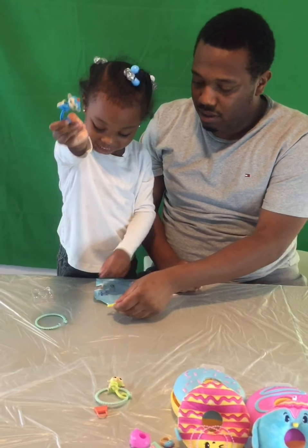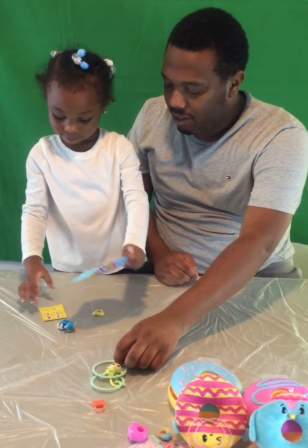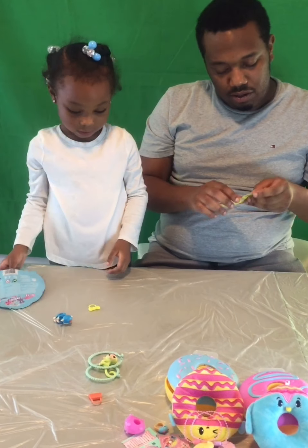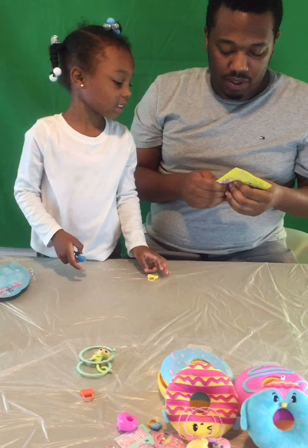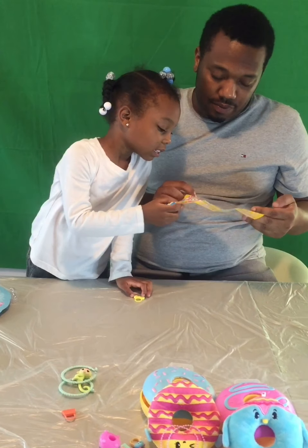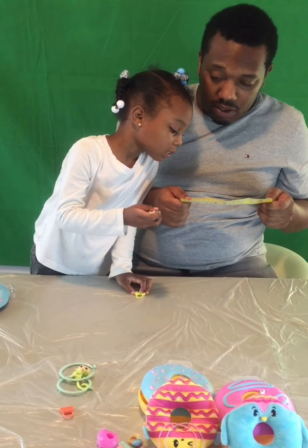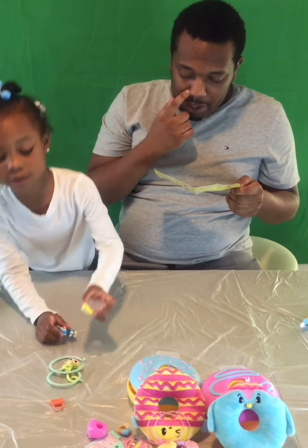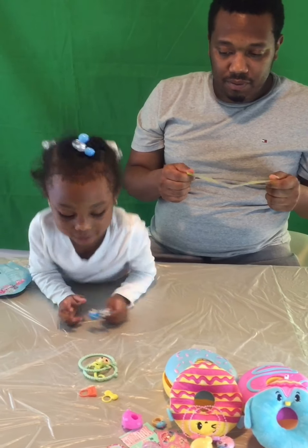Another fingerling. That one's blue. Another bracelet. That's all. You got the bracelet, the bat, the purse, and the fingerling. Now what's her name? I think that's her. A Aries. Purse? No purse. I think that is a purse. It's a bow purse. Bears. Bears? Yeah. Can you put that one down so I can see it?